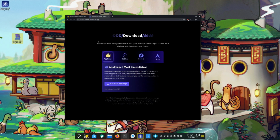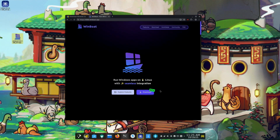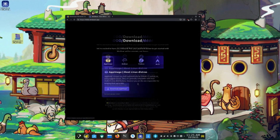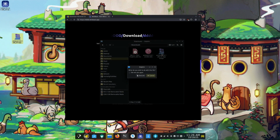Now, I might suggest installing. I use the AppImage, but one thing I noticed, and I should go back to the main screen here. You're going to notice on the main screen here, it says it's a beta. Now, since it's a beta, that means they're going to be making improvements. Doesn't mean you can't use it because it's a beta. You can see that I'm using it, and I'm having tremendous success using it. But I already downloaded these, so let's just go ahead to my download folder, and we can launch WinBoat from here.